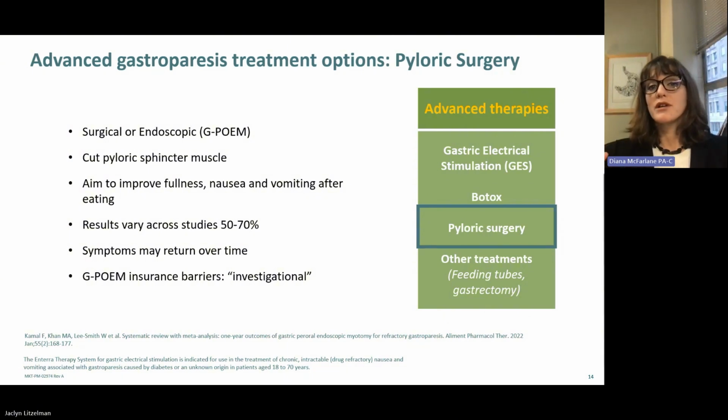If we do it surgically, we're going to do usually a laparoscopy, so making tiny incision ports into the abdominal wall and going in with instruments and making a cut in that pylorus muscle from the outside of the stomach during an operation. And that way the patient would be in an operating room with a surgeon. We essentially, from either side of that muscle, are making an incision in it to force it into more of an opened position. And the goal with pyloric intervention is really to improve that fullness, that inability to eat much, and that vomiting of food after eating.